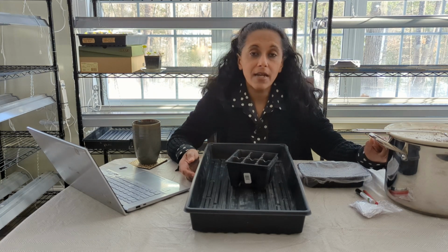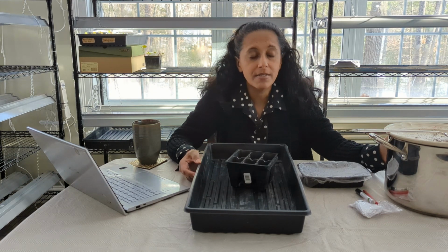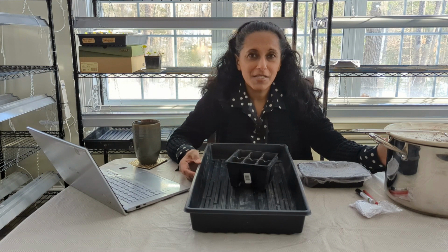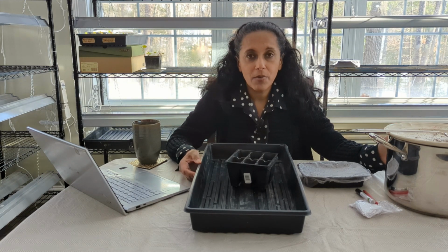I do like to sterilize my seed starting mix because oftentimes fungus gnats like to lay their eggs in the peat moss, and I do use peat moss, but you can use coco coir or something else that you like. I just want to try to minimize the chances of having fungus gnats in the house, so I like to sterilize it with boiling water.